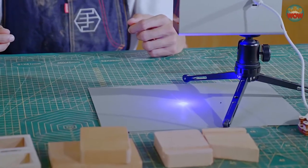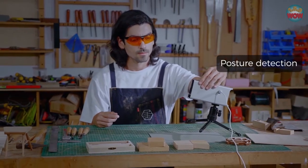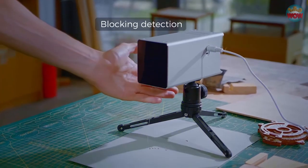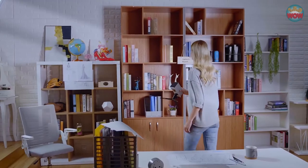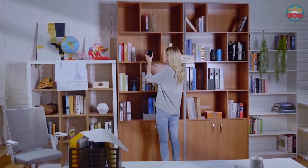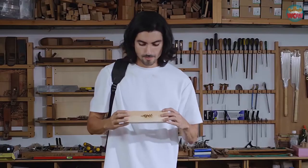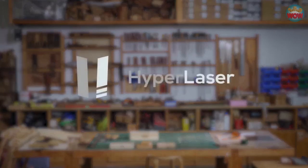Your safety always comes first. Hyperlaser has multiple built-in protections including posture detection and blocking detection. A foldable laser shield and goggles protect you from the laser while in use. Hyperlaser is lightweight and compact. It is your personal idea generator. Just put it into your backpack and you are ready to go. Empowering creativity. Hyperlaser.